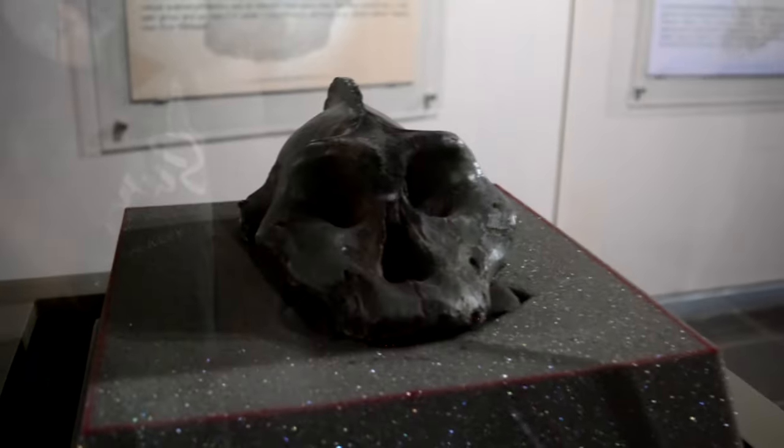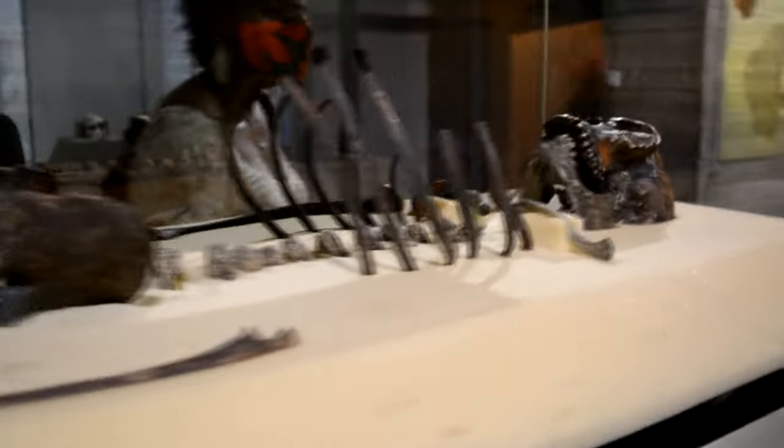The National Museums of Kenya holds more than 350,000 fossils in its collection, about 700 of which belong to ancient humans. We have the Proconsul Africanus, which is known to be 25 million years old. We have the Turkana Boy, that is 1.6 million years old, and lots of other skulls.